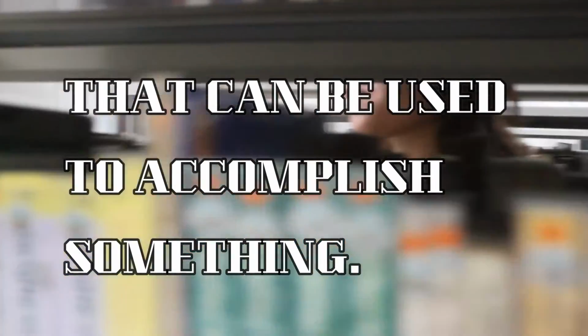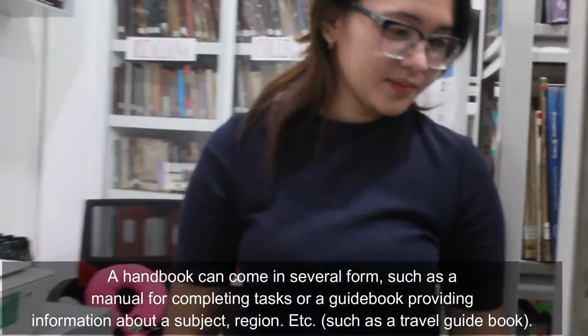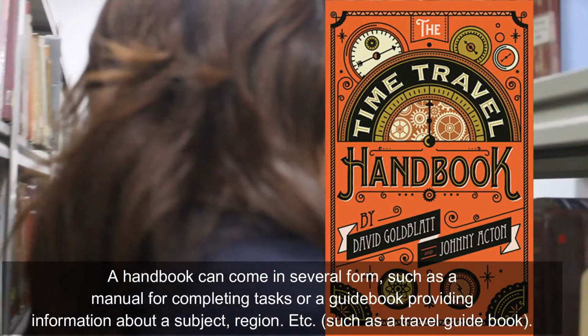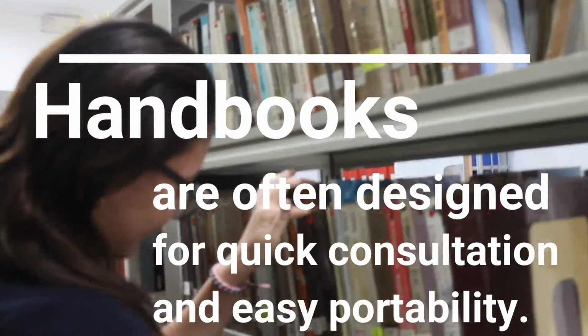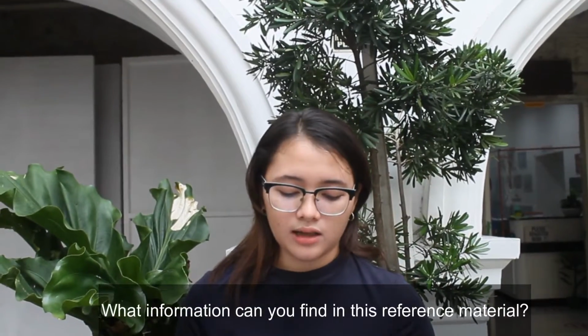A handbook contains facts about a specific subject or instructions that can be used to accomplish something. A handbook can come in several forms such as a manual for completing tasks or a guidebook providing information about a subject and region. Handbooks are often designed for quick consultation and easy portability. The next question to be answered is, what information can you find in this reference material?